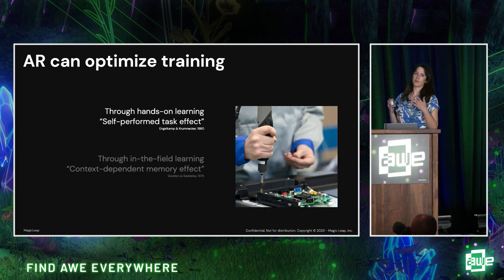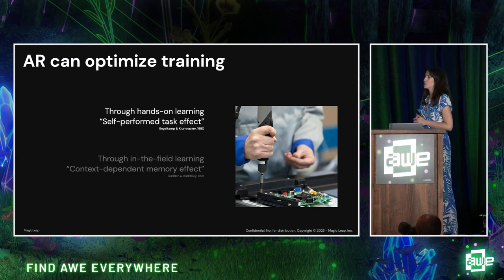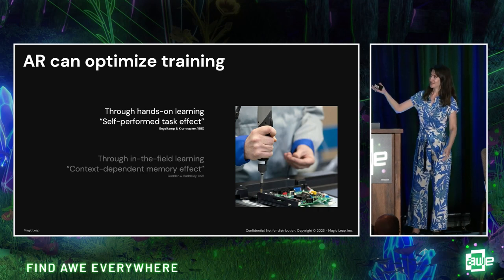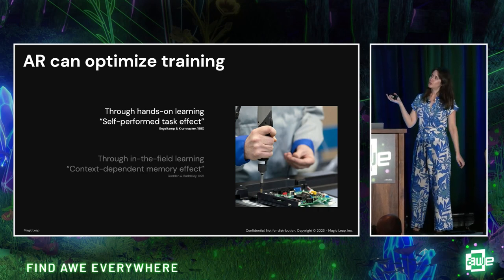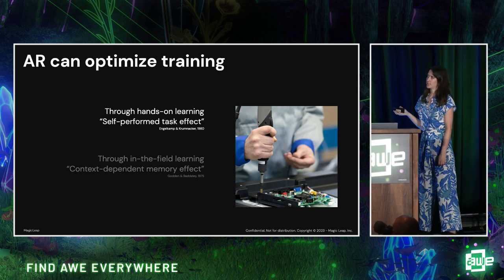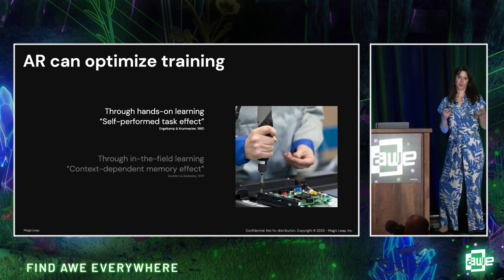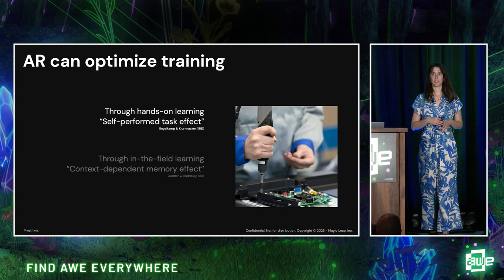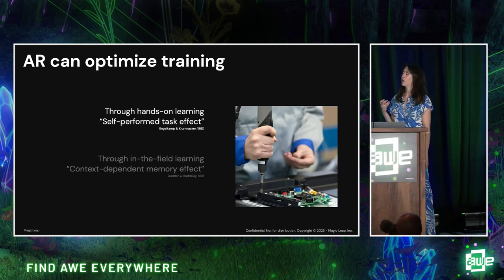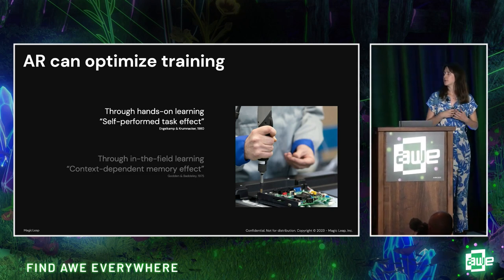But there's one other area that I want to talk about, another opportunity that AR brings to the table. I'm a cognitive psychologist and behavioral scientist, so this stuff really excites me. These are two memory effects, the self-performed task effect and the context-dependent memory effect, which are very cool. Also something that I find fun to learn about because it's something you can apply to your everyday life when trying to think about how can you enhance your own memory, and also explains why AR can optimize training or learning. So let's start with this first one, the self-performed task effect.